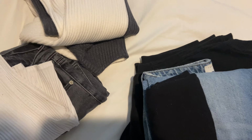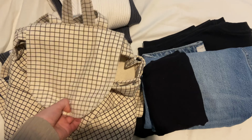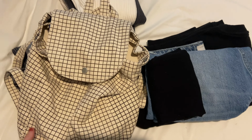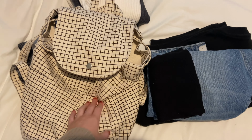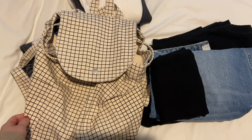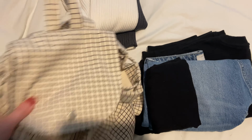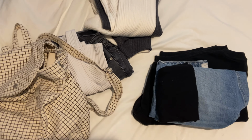I'm trying to put as much as I can into this bag, because we're flying Flair, so we can't bring personal items and stuff unless you want to pay a bunch, but we're going to do one packed bag. So I think I'm gonna put this in there so that when we're in Toronto, I can use this if we go around, and if I buy anything, I can keep it in here, or I keep a water bottle in here, all of that. So that's what we're working with.